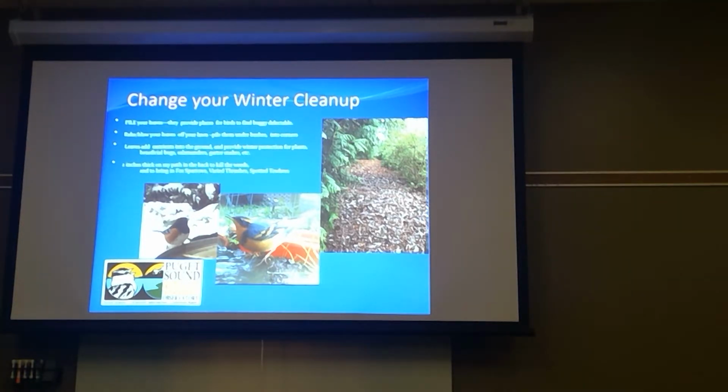And then about March, after the last frost, March, April, right in there, you can move them away. So that's the biggest deal. The blowing thing, where there's nothing left, where it's pristine, isn't good for the animals.